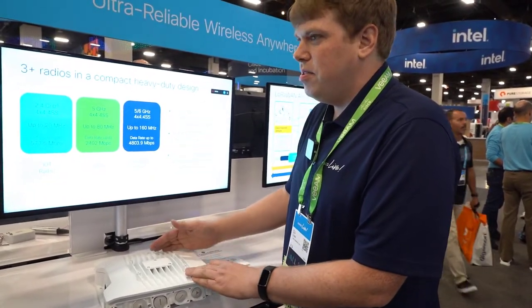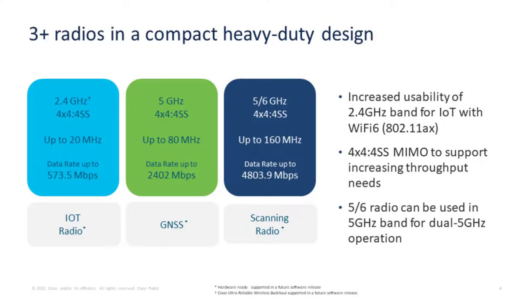It has three radios: a 2.4 gigahertz radio, a 5 gigahertz radio, and a third radio that is either 5 gigahertz or 6 gigahertz. Once again, 6 gigahertz is only in those areas where it's been approved, but you can use that radio in a 5 gigahertz mode until that point.